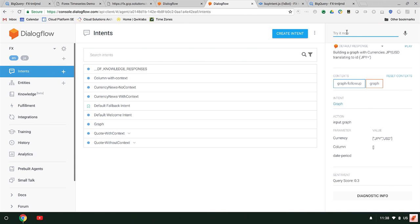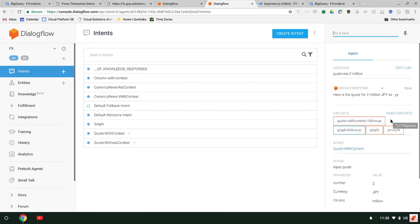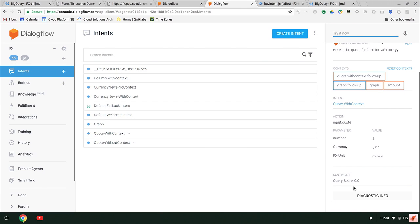So I've got a currency. Now I'm going to say, quote me 2 million. My one is not as integrated as James's. So I just say, here's a quote for 2 million XXYY. If you notice, however, there is a sentiment score attached to it. And this has been built into Dialogflow. I think it was just recently announced. And this provides a negative or positive sentiment to the statement given.